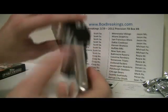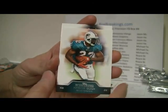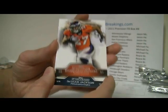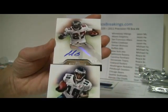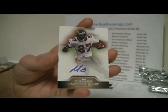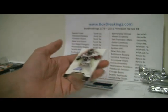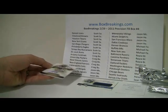And next one. First card, Reggie Bush. DeSean Jackson. Last card is Sean Moreno. And a LeGarrette Blount. Wow. Nice. 33 of 50. Didn't expect to see a Blount auto. I don't think I've seen very many autos of him. Obviously an SP with only 50 of them in. I don't know if he has any other versions in here or not. So that is Tampa Bay.